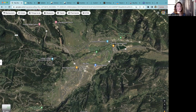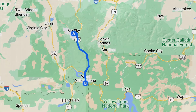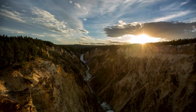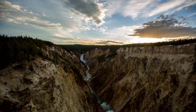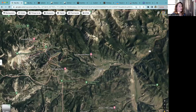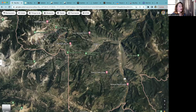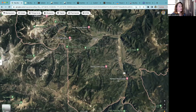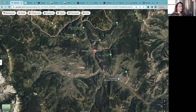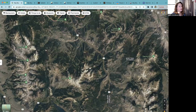Big Sky is considered the base camp to Yellowstone as well, because it's about a 45-minute drive, maybe closer to an hour in winter, to West Yellowstone, which is one of the entrances to Yellowstone National Park. And it's an absolutely beautiful drive there as well. So if you head back down here, down Highway 64, back onto 191, you'll see a few other businesses along this highway. But more importantly, this is how you get to Yellowstone National Park via West Yellowstone, right in here.